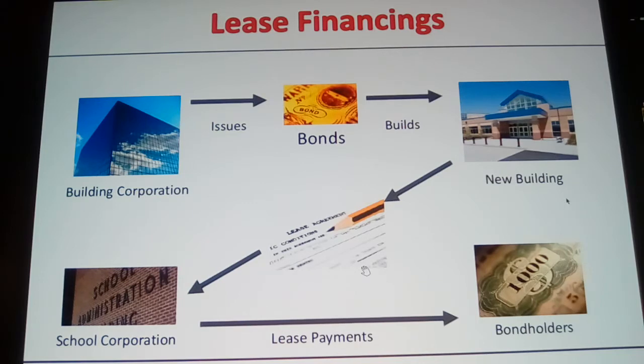So it was kind of like refinancing a mortgage. You just save debt service by reissuing bonds at a lower interest rate. So the chart here is obviously a lot more complex. You have a building corporation, which is a nonprofit entity established under Indiana state law. They are actually the issuer of the bonds. The building corporation at closing is the entity that receives the money. It's not the school corporation.